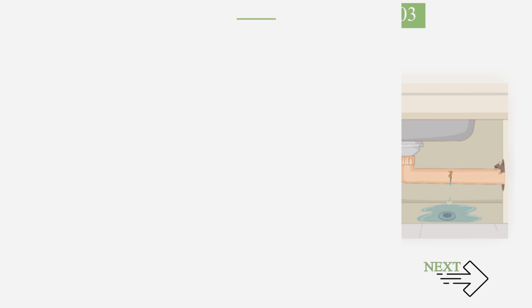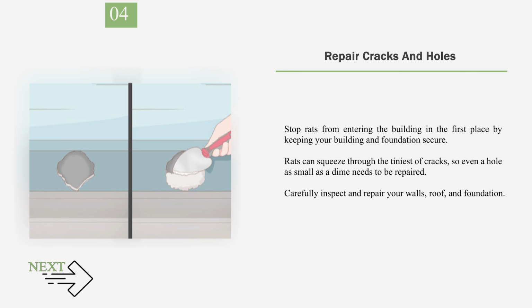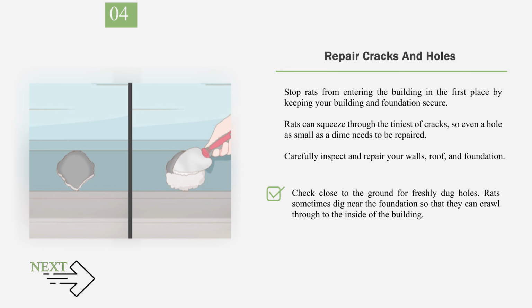Number 4. Repair cracks and holes. Stop rats from entering the building in the first place by keeping your building and foundation secure. Rats can squeeze through the tiniest of cracks, so even a hole as small as a dime needs to be repaired. Carefully inspect and repair your walls, roof, and foundation. Check close to the ground for freshly dug holes. Rats sometimes dig near the foundation so that they can crawl through to the inside of the building.